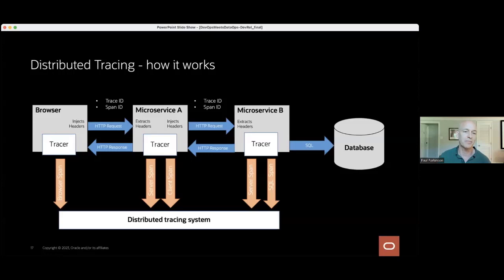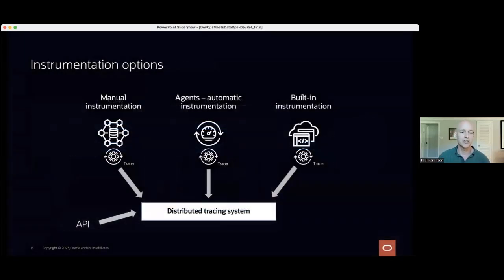It's as simple as that. And let me get into the details here. So there are different options for this instrumentation, this taking of your trace information and putting it into the trace collector. The first one, the least desirable, is manual instrumentation. No one wants to do that.